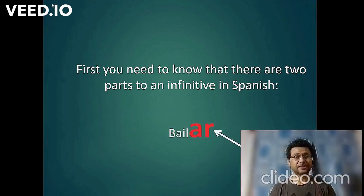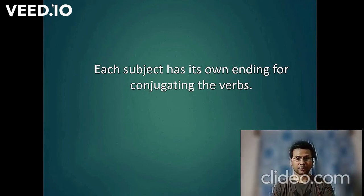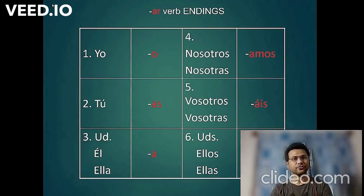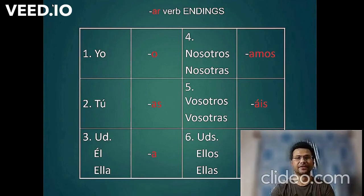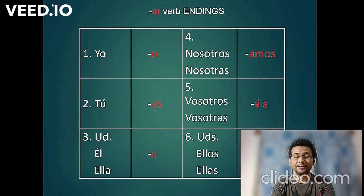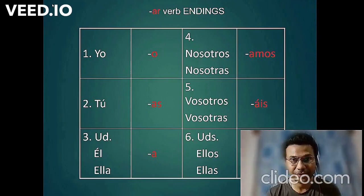For regular verbs it is pretty easy to conjugate because it falls into a formula. Let's learn how to conjugate this verb for the personal pronouns. You just keep the stem, remove the ending and replace it with what is given here. For yo, you replace it with o. For tú, with as. Usted, él, ella, with a. Nosotros, with amos. Vosotros, with áis. And ellos, ellas, ustedes, with an. Pretty simple. Let's go ahead.